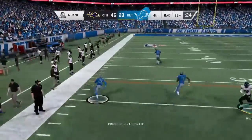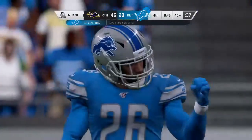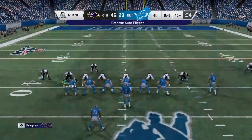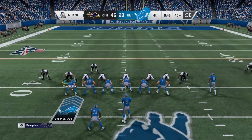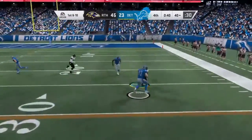Stafford. We always talk about having to read defenses and how complicated that is. Well, this was an excellent read. Read the pressure and got rid of the football before it even got to him for a nice gain. And when they're blitzing like that, running back is usually a good spot to go with the football. Without a doubt, because he's right in your sight line or he's near you. So you're able to just get it to him easily. And once he gets in space, that's usually a good matchup for him.